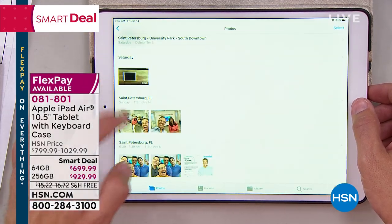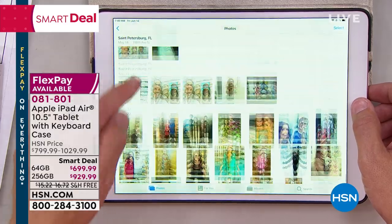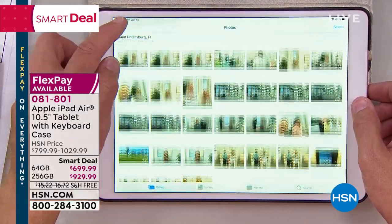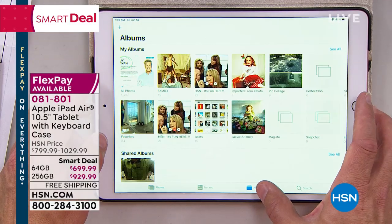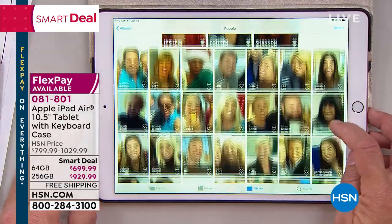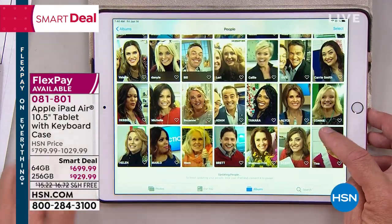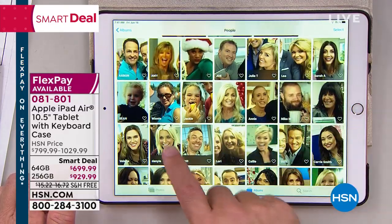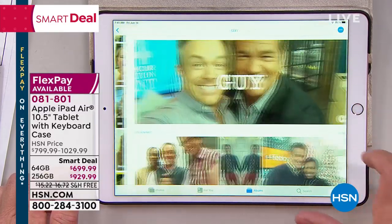So what does that mean? 256 gigabytes is years and years and years of memories and family photos all on one tablet, all on one device so you can easily find it. And when I say easily find it, I love this example because I'm not so organized, but Apple makes me more organized. So these are all our HSN friends and family. All organized away. You're in there. There you are.